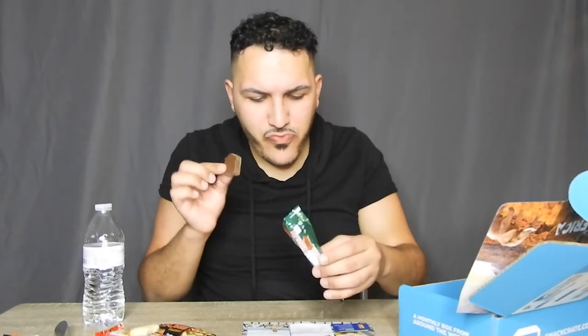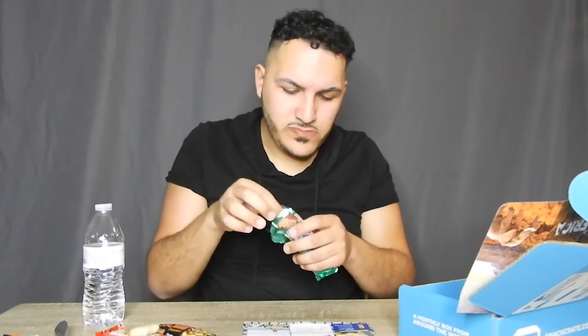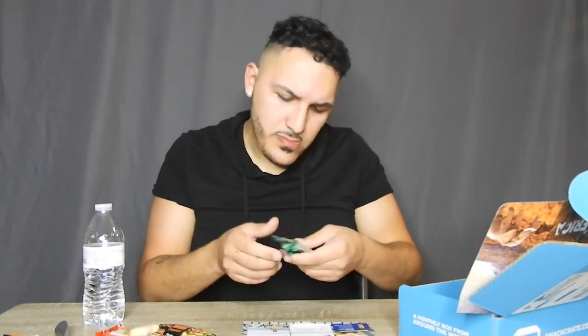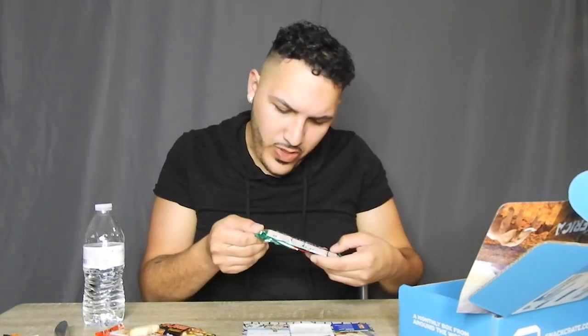I like this. I'm a fan of peppermint chocolate, so I would eat this. I would actually give this a 5 out of 5. It's really different, but I would definitely try that again.